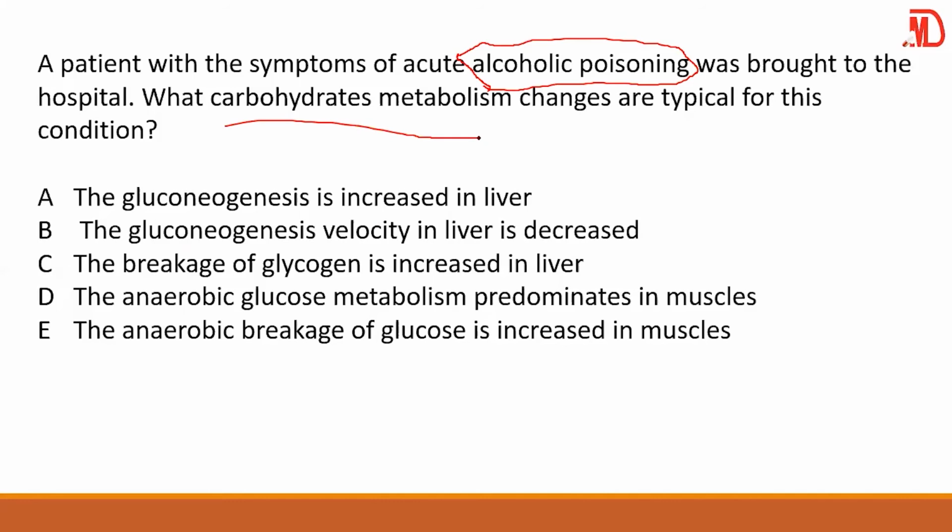What carbohydrate metabolism changes are typical for this condition? If you take alcohol, first of all, you have a problem with the liver. But have you realized that people who take alcohol normally are hungry? The ethanol increases peripheral acetate utilization. However, it inhibits hepatic gluconeogenesis.